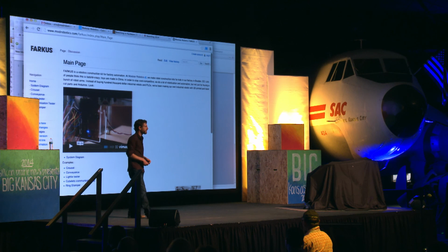Cool thing about Farkas is that we're not selling it, we're not making it, we're just building Farkas for ourselves. So we decided to just open source the whole thing. So Farkas is open source hardware. It's just public domain. If you want to build a Farkas system to automate your factory, feel free. If you want to derive Farkas and do something and encourage local manufacturing for your basement or your manufacturing plant or whatever, just go online to farkas.org.